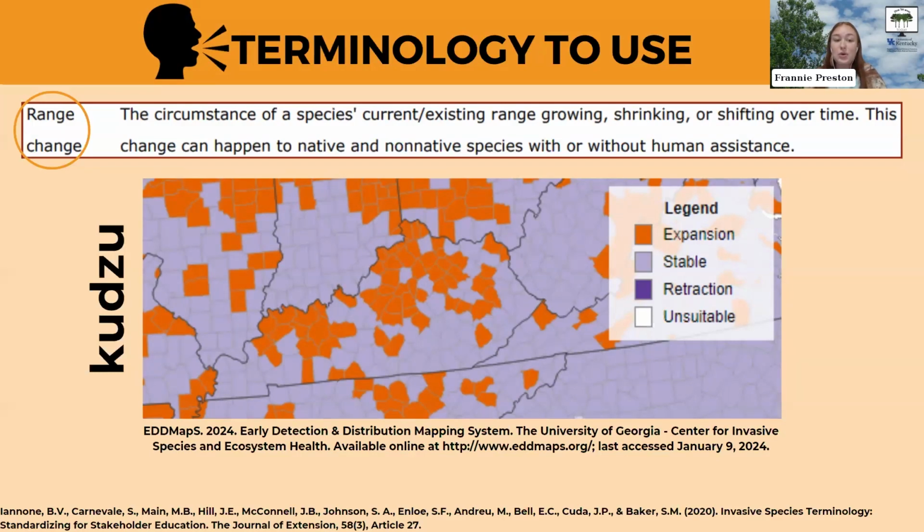Alternately, if we know that a plant is likely to become invasive in an area, let's say you're in northern Kentucky, you're managing a natural area, and you see kudzu coming in, you know to get rid of it quickly before it becomes invasive in that area as well.